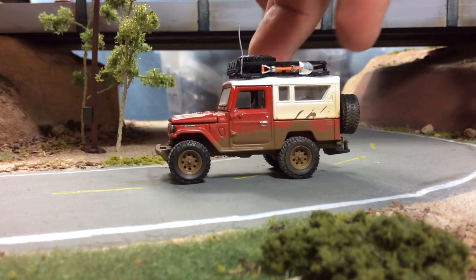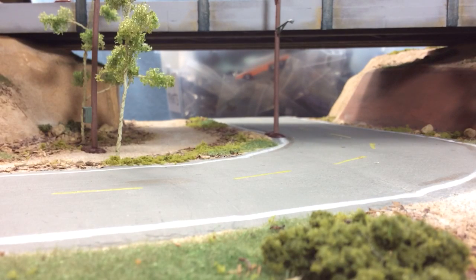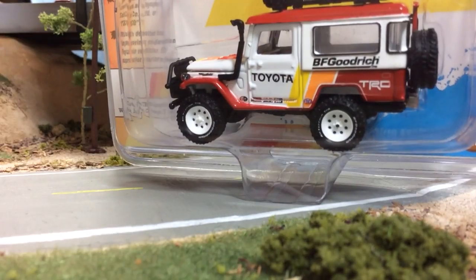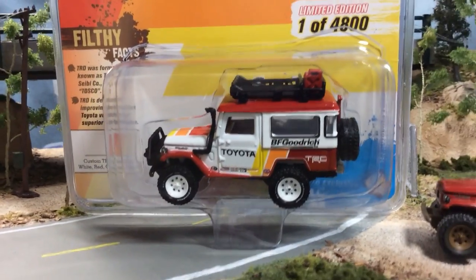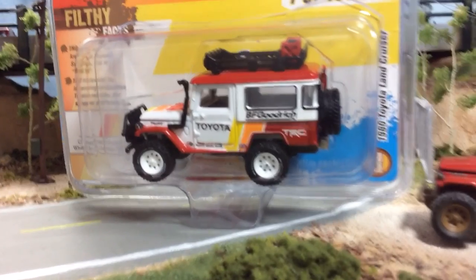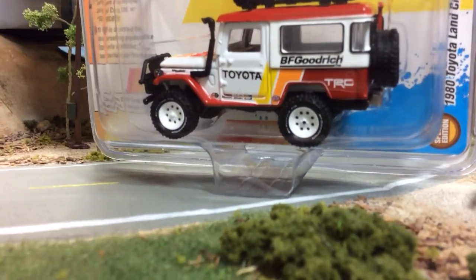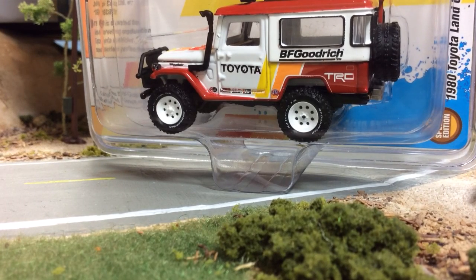after I made this that Johnny Lightning made an announcement on a retooling of the casting. So I'm really happy about it. This is a Miho exclusive. So it's 4,800 produced. It's not like the Bishop where there's only 1,200. But I had to get this because of this TRD deco. This is one of my favorite Toyota liveries. And this retooling with the hardtop looks amazing.